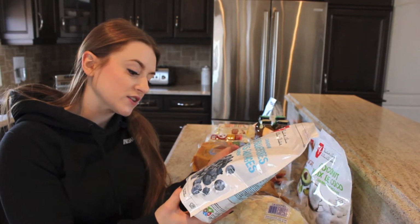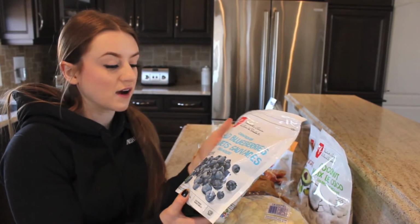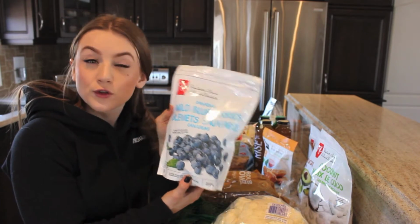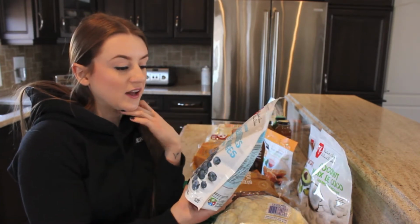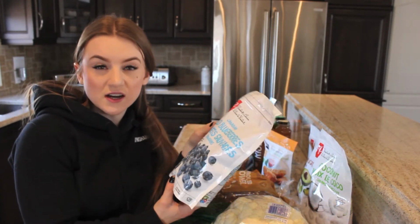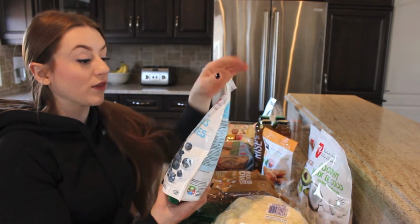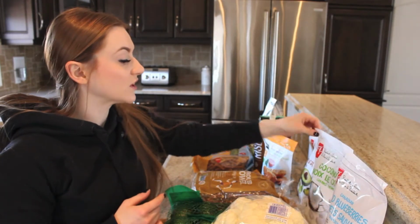These little bags are 600 grams, so it's a decent sized bag, but it doesn't last a super long time. And this was on sale for $3.99 in Canadian dollars if you're watching this outside of Canada. So these were $3.99. I've seen them for as much as $7.99. So this is something I generally will buy when they're on sale. Otherwise I'll get a huge bag at Costco, and that's a really good deal.